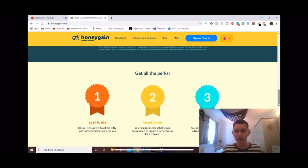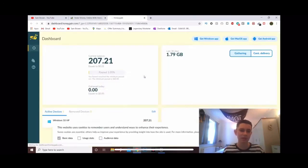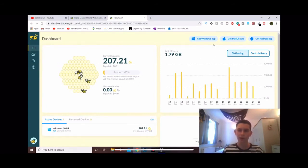So first of all, you've got to go and press sign up or log in. It takes me to this page and will log me in. Even though I've only made 21 cents, I haven't been using my computer. You just download if you have Windows, Mac, or Android. If you have Apple, it's not on there currently, but I'm sure it'll come out soon.